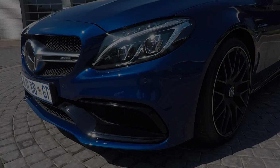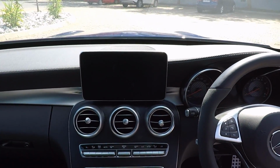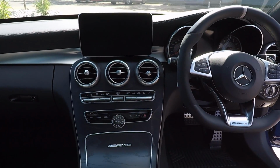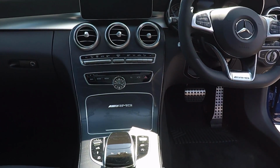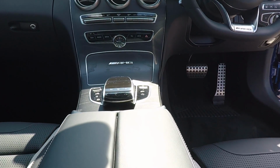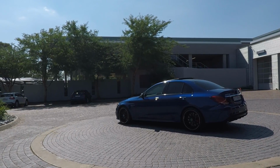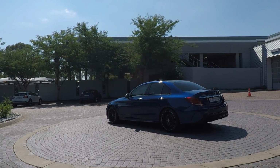All in all, the C63S is a fantastic car that is not only fun to drive but can be used under a range of conditions. I'm sure it performs comfortably on the track and holds its own against rivals in the BMW and Audi range, and is definitely also well suited for everyday use.